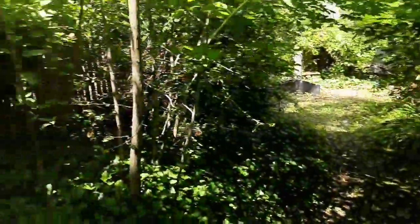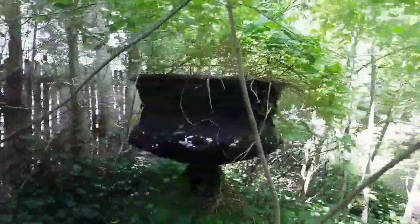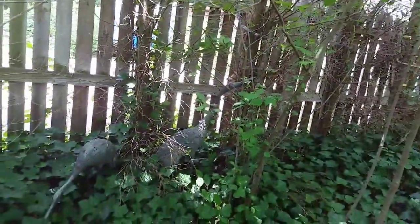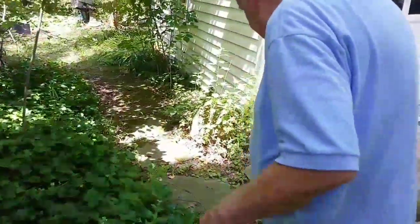Wow, look at that planter. That was on the square of a small town in central Ohio. What about these birds over here? They're bronze. Bronze birds, old birds, old chairs.